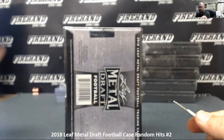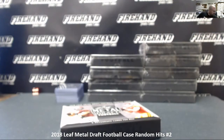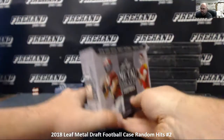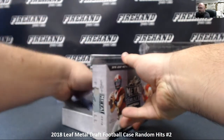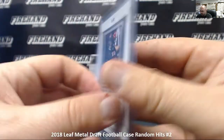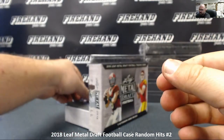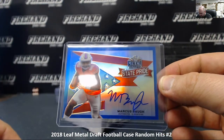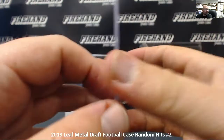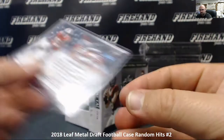And let me move my camera there. All right, first up, Rashad Penny. Rashad Penny from San Diego State, wave auto, non-numbered. Next up, from Ohio State, Marcus Baugh, State Pride, blue bordered autograph. That one's serial number 20 out of 35.